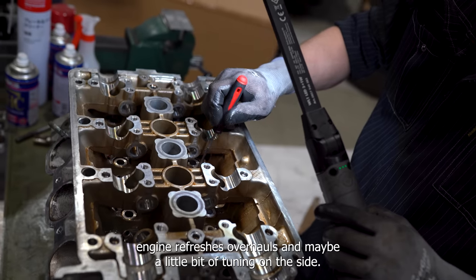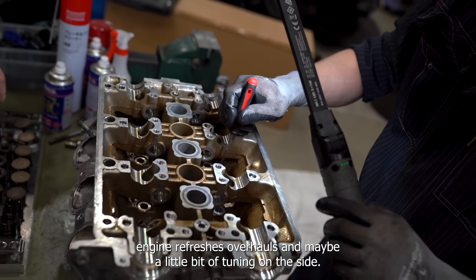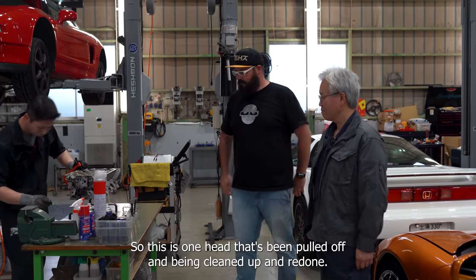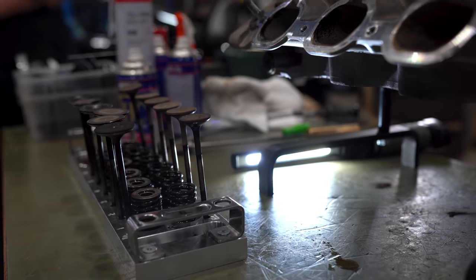Okay, so this is basically the most popular type of work that they do here at T3, and that's engine refreshes, overhauls, and maybe a little bit of tuning on the side. So this is one head that's being pulled off and being cleaned up and redone.